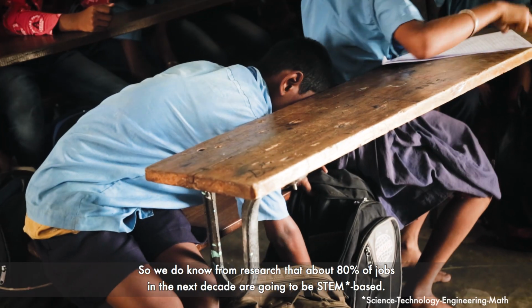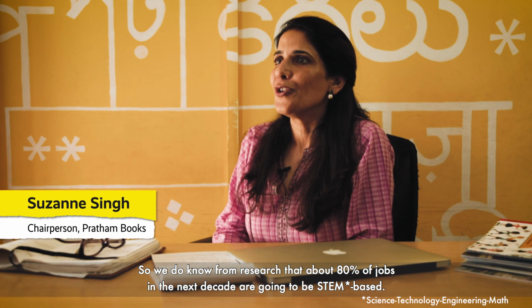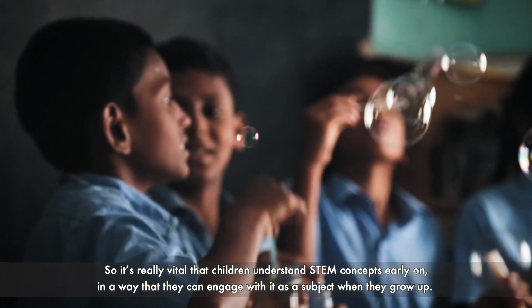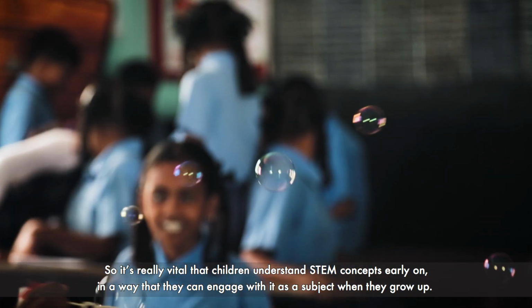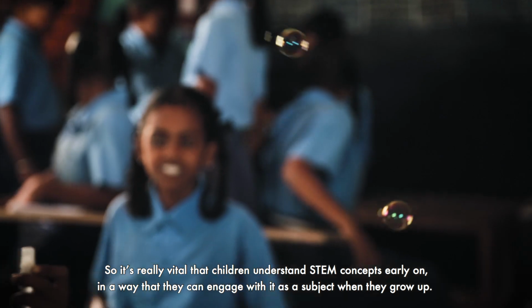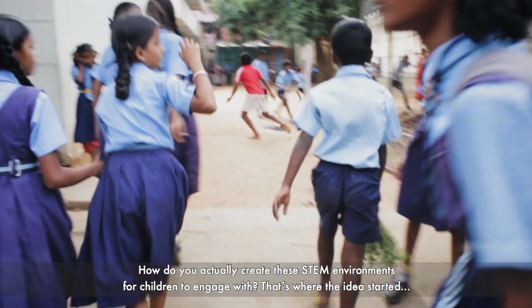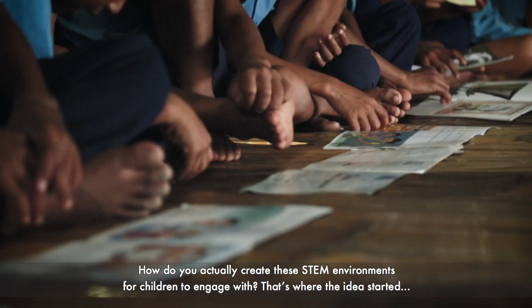We do know from research that about 80% of jobs in the next decade are going to be STEM-based. It's really vital that children understand STEM concepts early on in a way that they can engage with it as a subject when they grow up. How do we actually create these STEM environments for children to engage with? And that's where the idea started.